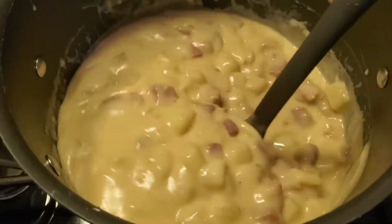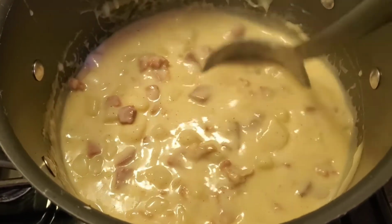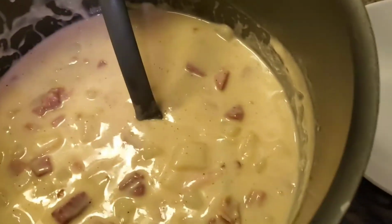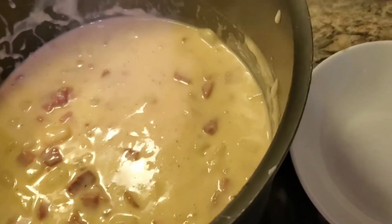The soup looks absolutely amazing. I did thin it down a little bit, just so you guys know. I added a little bit more chicken broth because it had gotten pretty gummy and pasty while we were waiting for our breadsticks to cook. So let's go ahead and dish up a bowl.